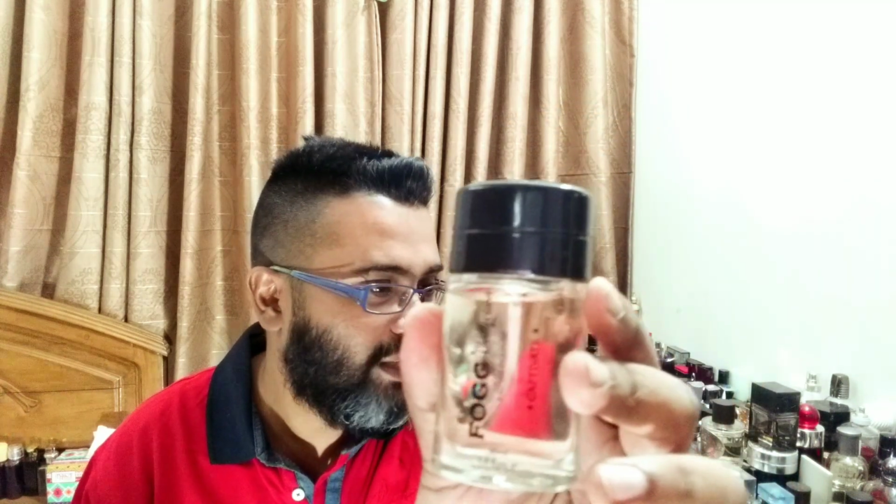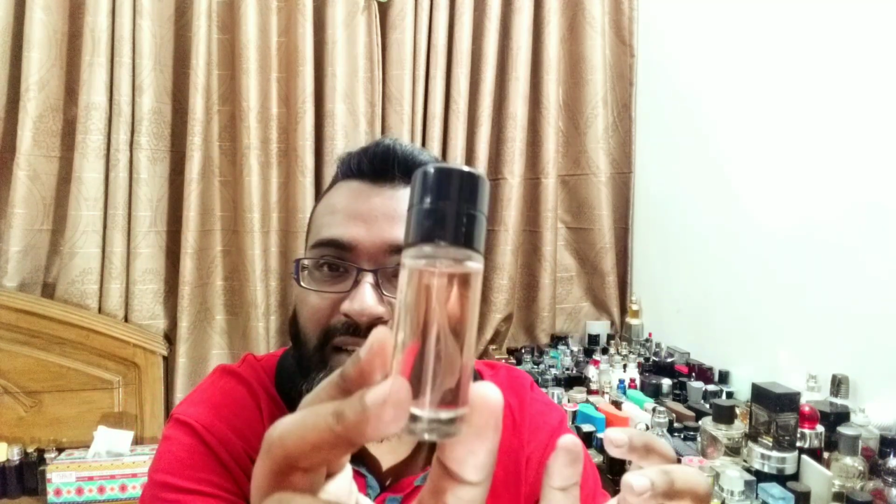For the Fogg logo, I did review some Fogg before. They had different bottle sizes, different bottle designs. Some of them are very good, some of them are okay. So here's this bottle. It comes in this kind of packaging. At first it looks like the YSL Opium bottle I have, but from the side it's a little bit different.